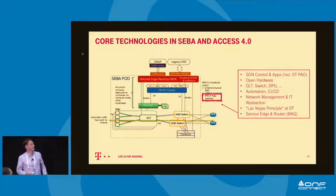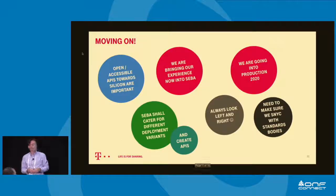This is the one I could potentially skip. You know Seba, right? So we're part of Seba, so we make sure that Seba is aligned with what we're doing in our production. And BNG in the aggregation switches. So Seba allows for the BNG inside and the BNG outside. Let's skip this because of time.